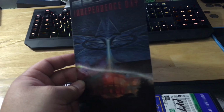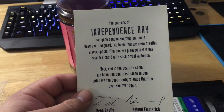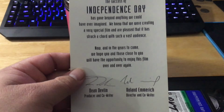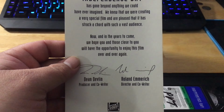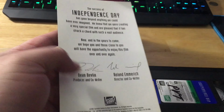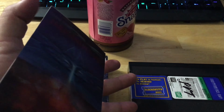As you can see, it's the kind that does 2 motions, which is a collector's item nowadays. The success of Independence Day has gone beyond anything we could have ever imagined. We knew that we were creating a very special film and are pleased that it has struck a chord with such a vast audience. Now and in the years to come, we hope you and those close to you will have the opportunity to enjoy this film over and over. Dean Devlin and Roland Emmerich, the director, co-writer, and then producer and co-writer. Yeah, I wish you thought about that before making the sequel to this film, which was horrible.